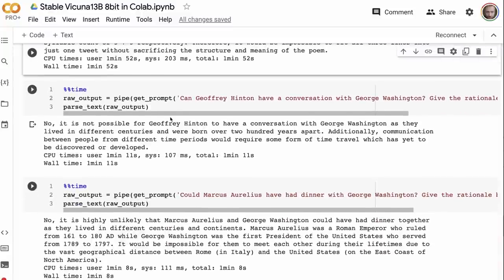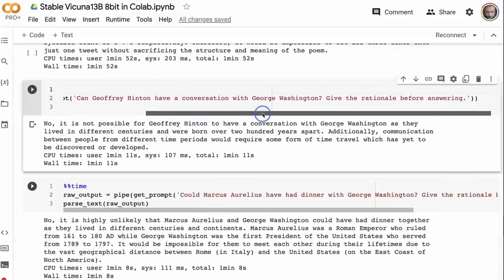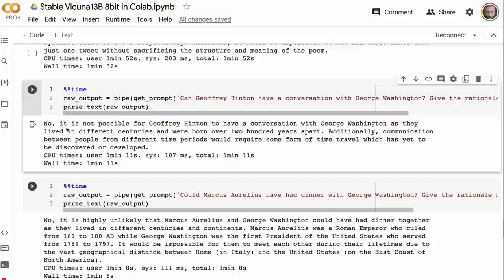Next one is another one from the Flan paper. Can Geoffrey Hinton have a conversation with George Washington? Give the rationale before answering. And it's no, it's not possible for Geoffrey Hinton to have a conversation with George Washington, as they lived in different centuries and were born over 200 years apart. Additionally, communication between people from different time periods would require some form of time travel, which has yet to be discovered or developed. It's nice that it put in that last bit.